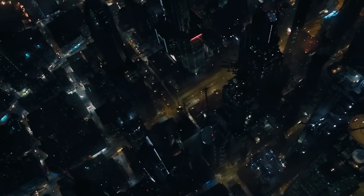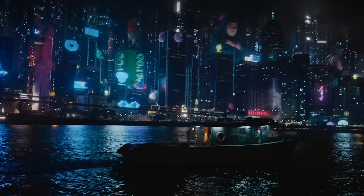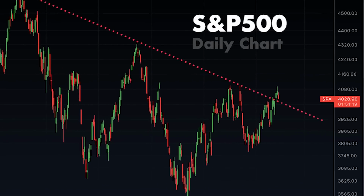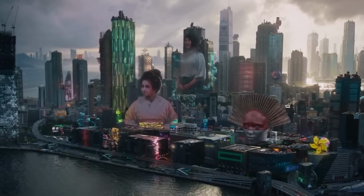A new week has begun as we enter the end of January. The markets seem to be losing a little bit of momentum at these levels. Today, the stock market is back testing the breakout zone. And with the Fed meeting coming up, it's a big question mark of whether it's going to hold.